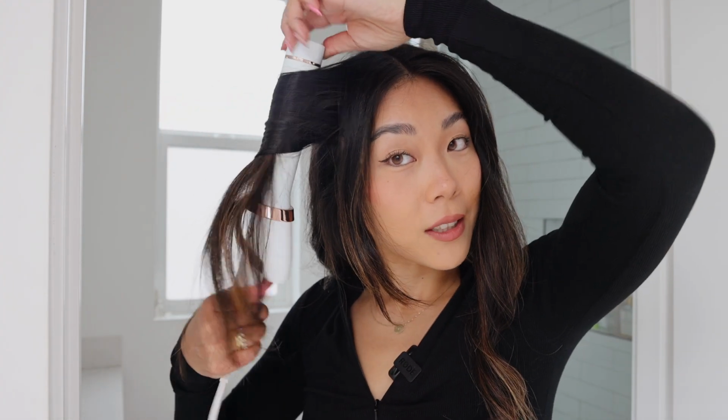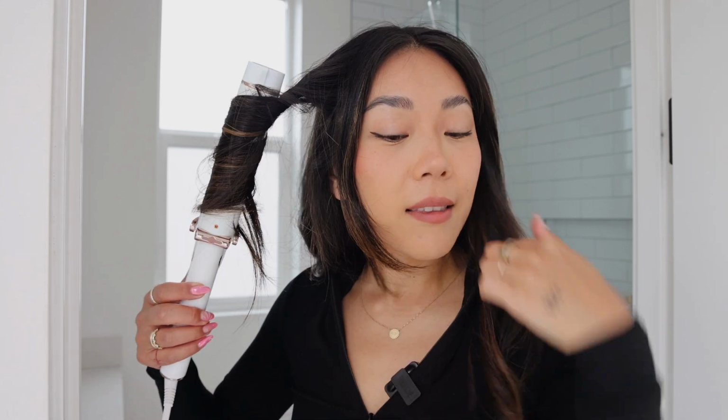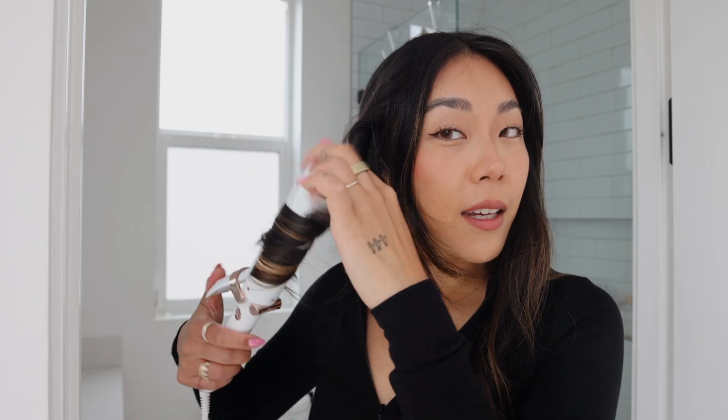Same technique actually, it's really not that different. It's when we get to the bang parts that I feel like I'm always very careful because it's very make or break. And honestly, sometimes I leave them like this because I want them to be a little more natural looking and understated. Like sometimes when you have too much curl going on in your face framing pieces, I feel like it can look a little bit too put together. Like I don't know how to describe it.